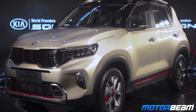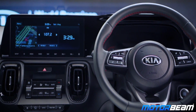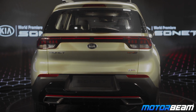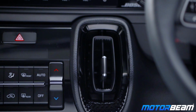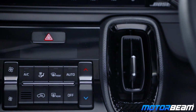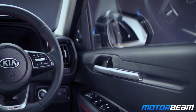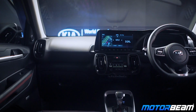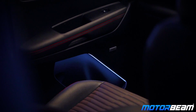The Kia Sonet is extremely feature loaded. This car gets front ventilated seats, it gets a 10.25-inch touchscreen, it gets a sunroof, it gets front and rear parking sensors for the top variant. Along with that, it also gets an air purifier which also kills viruses, but I'm not sure whether it kills the coronavirus or not. As I mentioned before, this car gets 57 connected car features through the UVO voice assist function. The infotainment system is mated to a Bose audio system with 7 speakers. Along with that, you also get ambient lighting in the cabin.